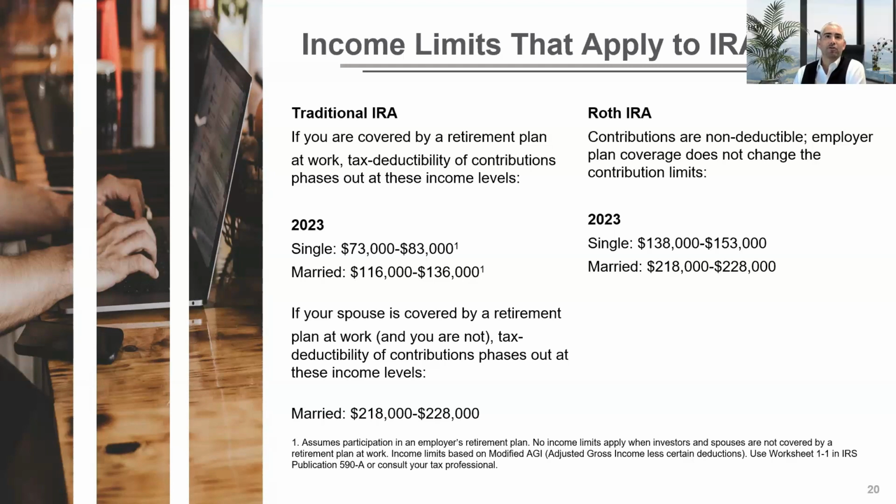So next question I have for you too is, I'm pretty sure that we said earlier that beneficiaries of Roth accounts do not have to take RMDs. Now we're saying that they have to withdraw in 10 years.